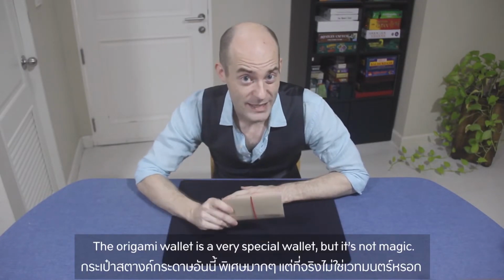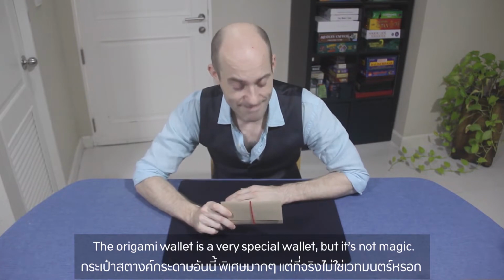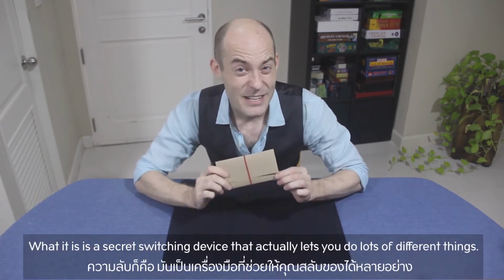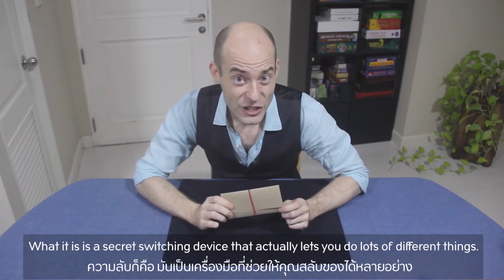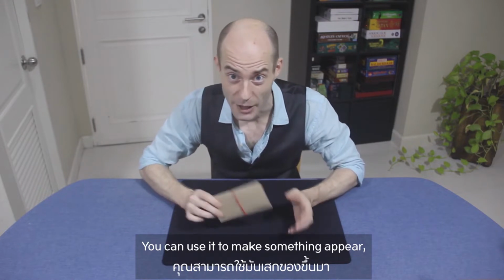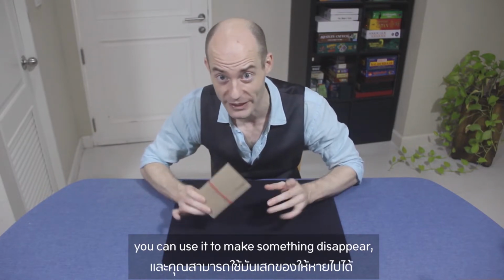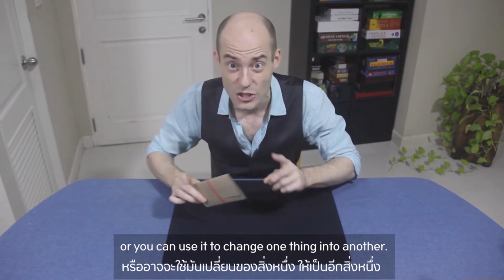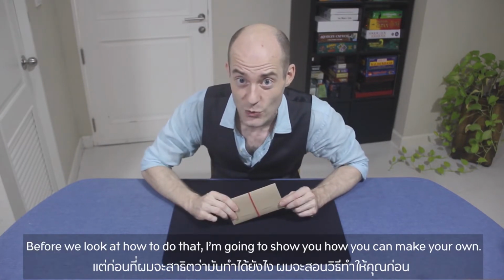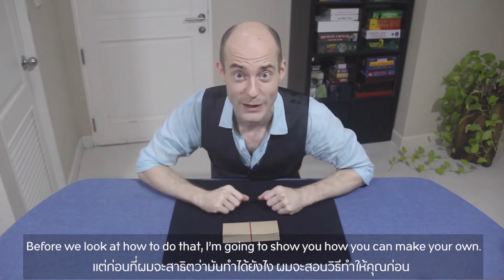The origami wallet is a very special wallet, but it's not magic. What it is, is a secret switching device that actually lets you do lots of different things. You can use it to make something appear, you can use it to make something disappear, or you can use it to change one thing into another. Before we look at how to do that, I'm going to show you how you can make your own.